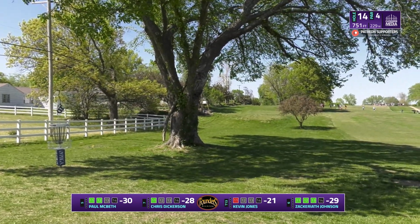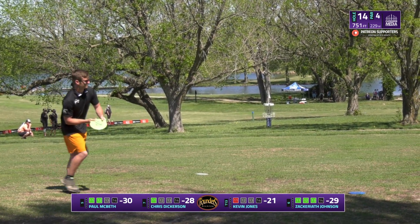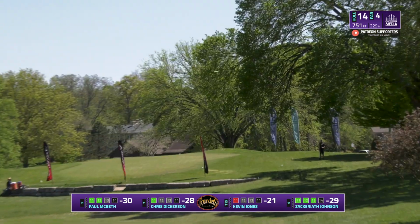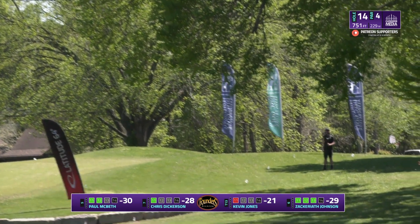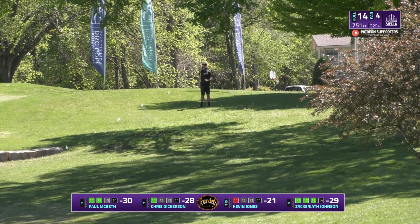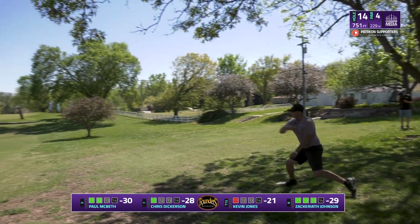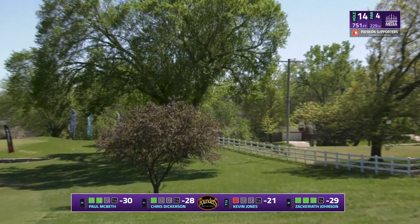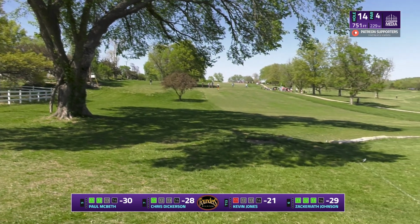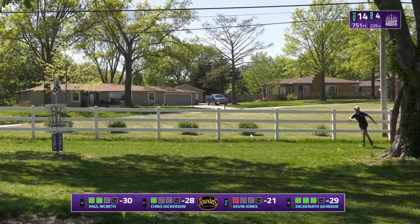And Zack puts it again inside circle 1, just continuing to give himself chances. Right around circle's edge there. Kevin gonna see if he can put this one real close. Get underneath those branches. Just catches them. And it looks like he's probably around circle's edge as well. Not the best looking shot again from Paul. Oh, and a good grab there to keep him in bounds. He will have a par chance.